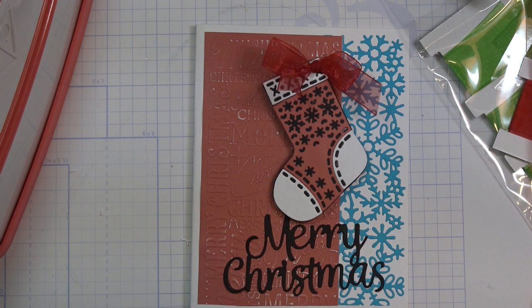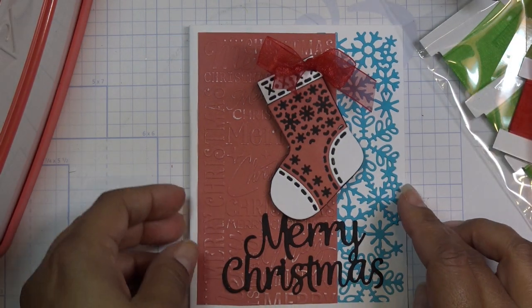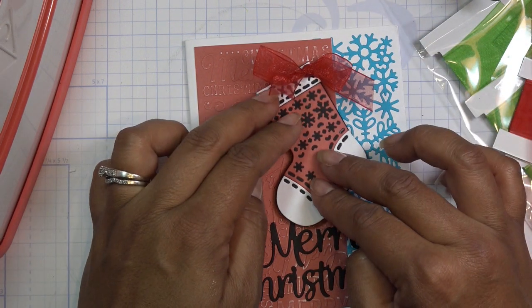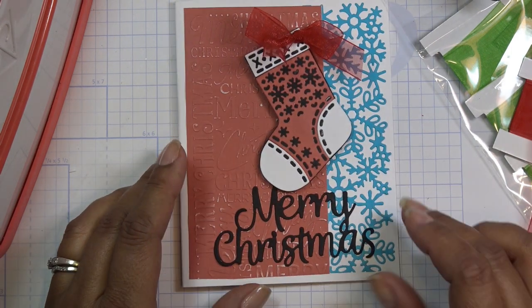If you have any other questions, I will get to them. I know everybody's asking about the house, so we'll do the house. We'll try out some of the other dyes, of course. I want to pretty much try all the dyes in this set. So I really like that Santa Claus with his little sled, so we'll do that one.